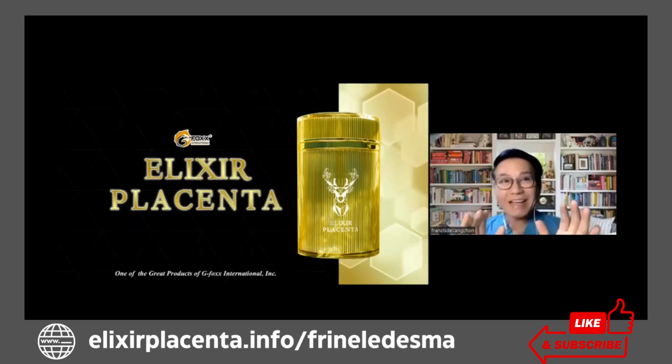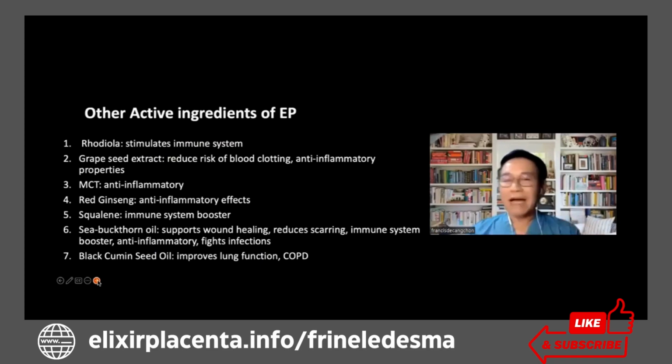Now, but wait, there's more. To surprise you, actually, just look at the list of the active ingredients of Elixir Placenta. You will see a lot of this. The other active ingredients of Elixir Placenta. Look at that, no? Basically, I can name immediately right there. You have rhodiola, which stimulates our immune system. Pinalalakas niya, no? To recovery and to counter a COVID virus. Grapeseed extract, which reduces blood clotting, you know, and anti-inflammatory properties. MCT, medium chain triglycerides, has anti-inflammatory action, no? Properties. Ay, nako, paborito ni Gerson, red ginseng, no? Anti-inflammatory effects. Esqualene, it's an immune system booster, no? Pampalakas para hindi na mag-proceed tayo from mild, para na hindi maging moderate to severe, no?